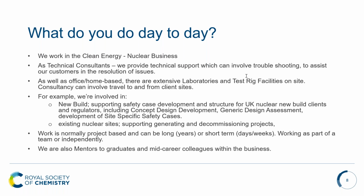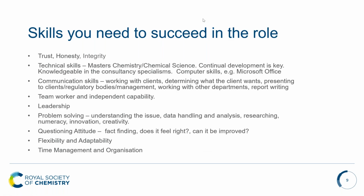Yeah, fantastic. We've got a lot of questions about entering into different entry points into the industry, but we'll maybe get to those towards the end. If we just move on a little bit, I know you've touched on some of these previously, but are there any of the skills that you need to succeed in the role that really stand out?